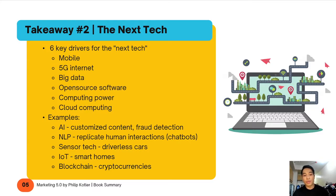The fourth one is IoT, Internet of Things. So I mentioned smart homes. So if you have an Alexa, Google Home, you simply dictate the task you want to be done, like turn on the light, turn off the TV, and the machine is able to do that. And lastly, blockchain.